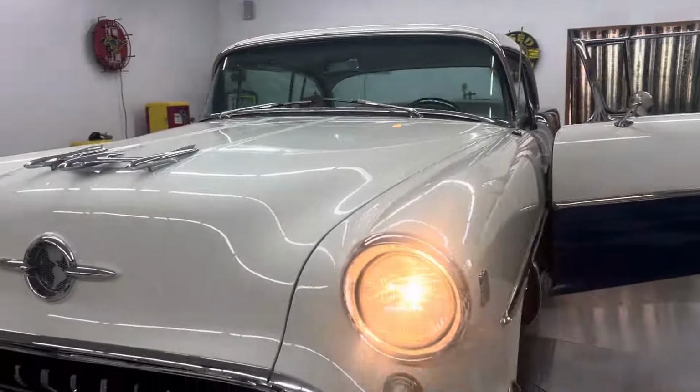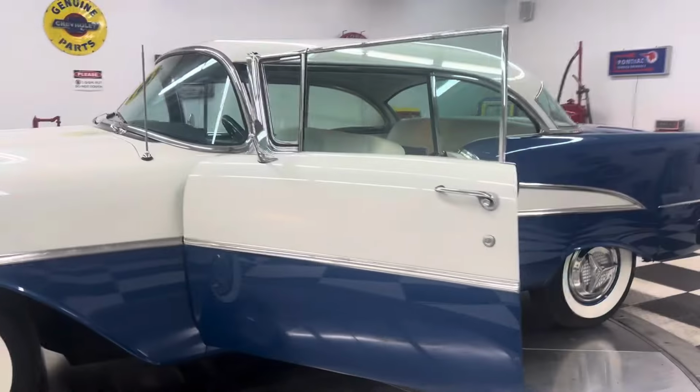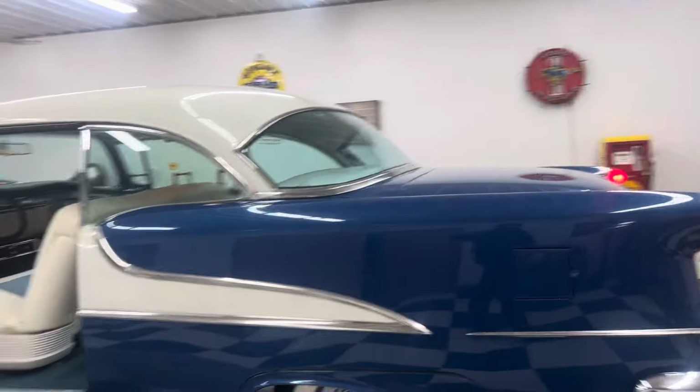What a neat old car. There will be pictures of the undercarriage of this car on our website as well. It looks great underneath. It's a nice solid old car.